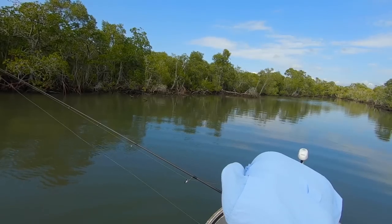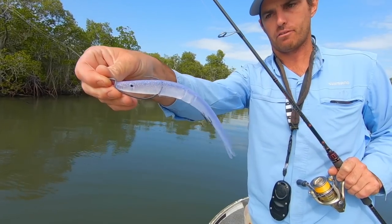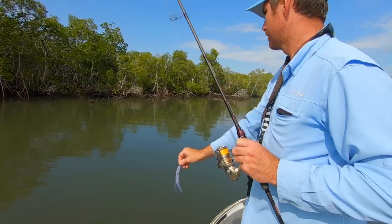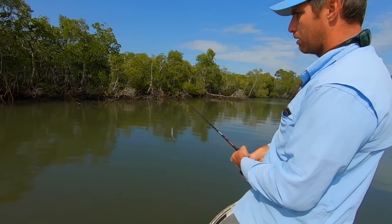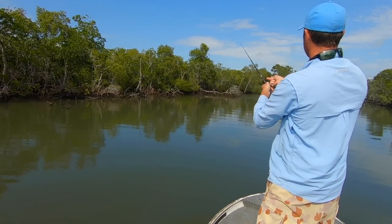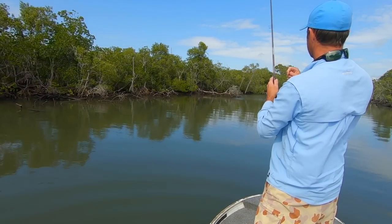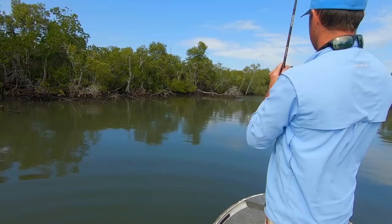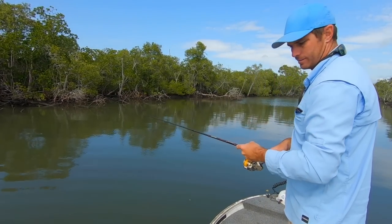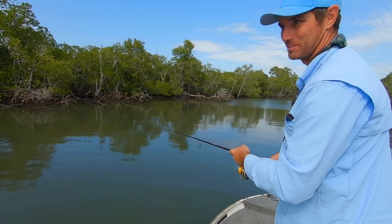What are they called? Heavy duty wide gap. So that's what I'm running up the front of this thing, and then I've just got a stinger treble attached with 20 pound. But in really quiet zones like this, this stick bait is super subtle. Yeah, I did that last time, overshot my mark, hit the tree, wrapped it around it, dropped it and caught an 80.